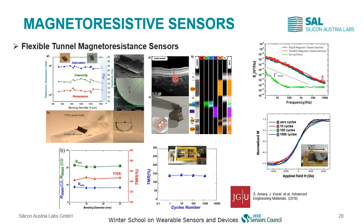We see here a cross-section image of the stack after the thinning, and as we can see, there seem to be no damages, and also the electron energy loss spectroscopy doesn't show any damages occurred to the stack. The noise behavior of the flexible tunnel junctions is the same as before flexing them, and also the magnetic properties do not change with up to 1000 cycles of bending.